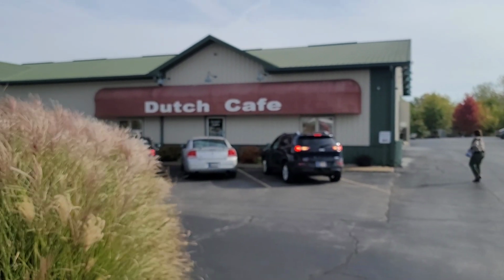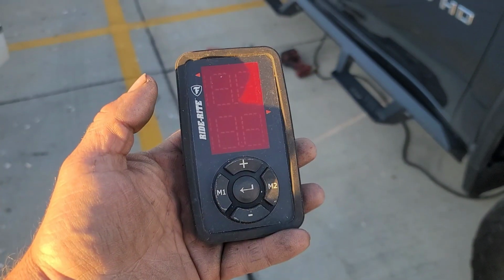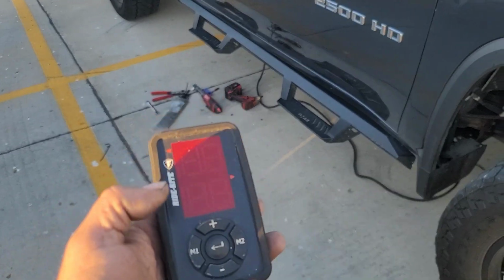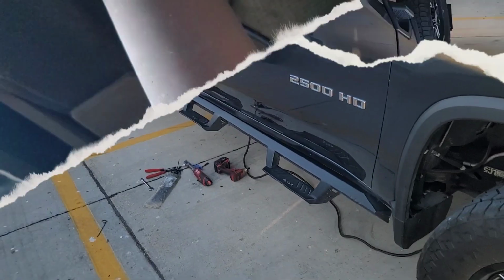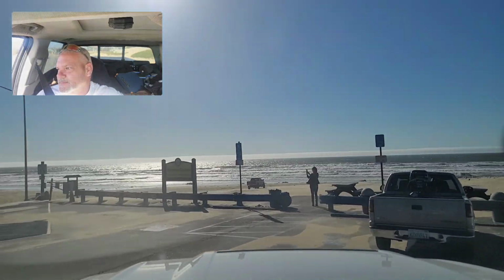I have always thought about stopping in here to Dutch Cafe right here on 31 in Bunker Hill, Indiana. We have been installing a wireless airbag controller on Tony's truck. For a parking lot install, I think it's okay. Seems like anytime I want to do anything really, really dumb, there's nobody around.